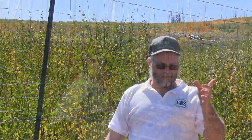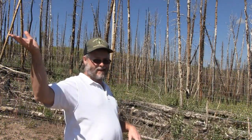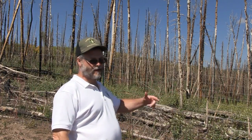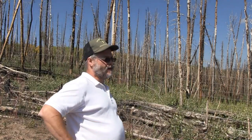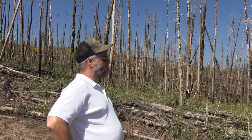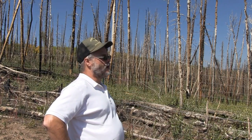On the other side, conversely to the clear-cut area that we mechanically treated, on this side was the Box Creek wildfire that occurred in the spring of 2012. The area was fenced for the same reason as the mechanically treated area on the other side of the road, to keep out the browsers. This was fenced in the fall of 2012.